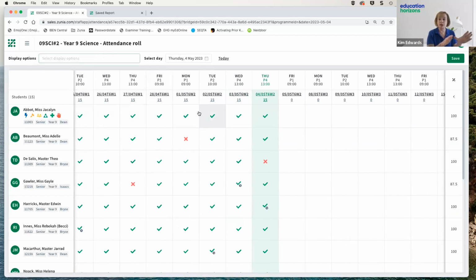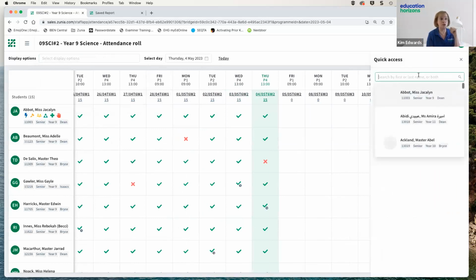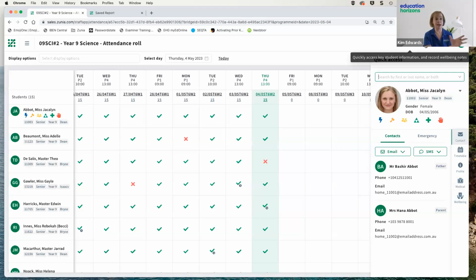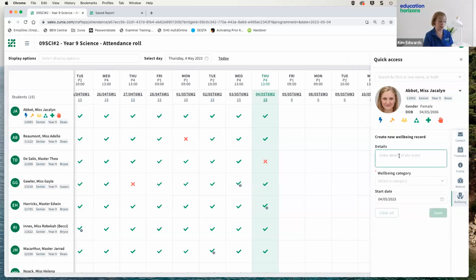Now, after I've taken my attendance, I've got my kids working. The next thing I always want to do, and many teachers want to do, is go in and drop in a wellbeing record. And if you notice, I haven't left the screen, quick access panel, and I've now come to wellbeing. And now I can type in, great result, Jacqueline, there. Better put a capital with her name.